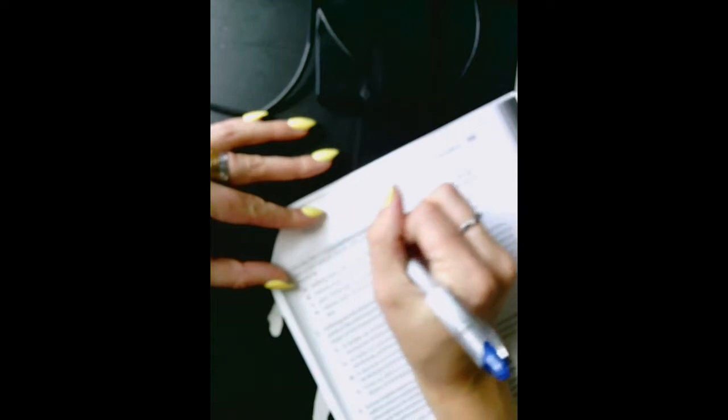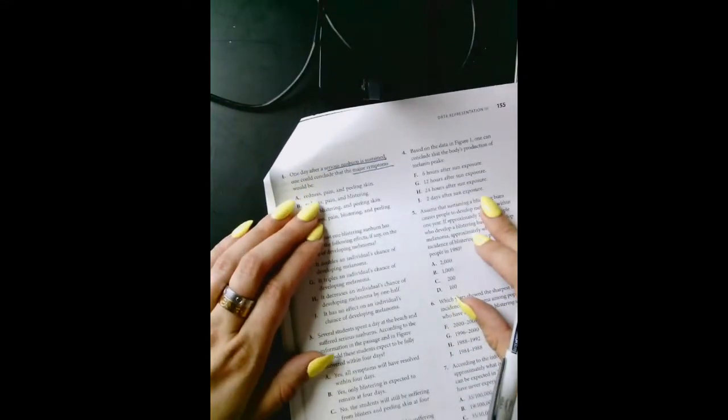So, number 1. One day after a serious sunburn is sustained, one can conclude the major symptoms would be. So I need to go back and find the word symptoms. Symptoms is going to help me find my locator, because I don't actually know where it is.